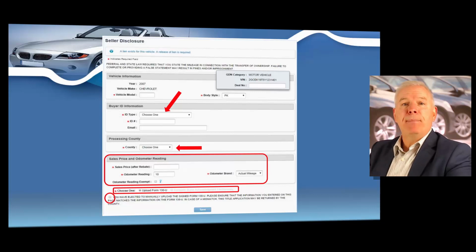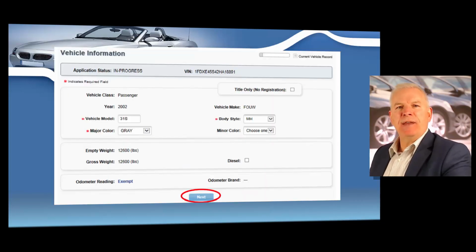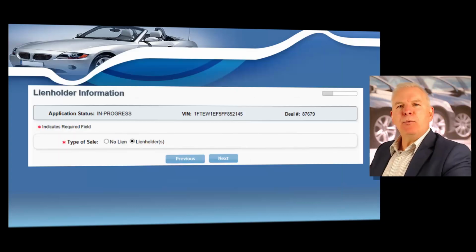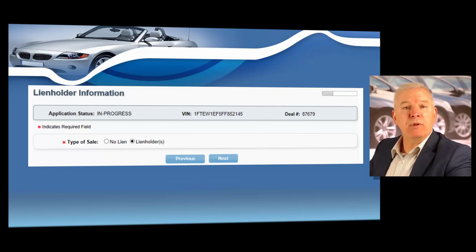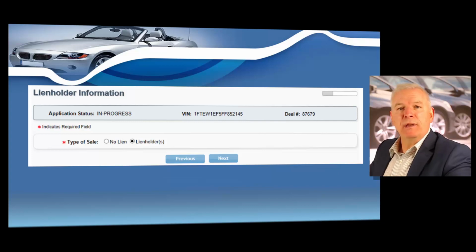So you're going to click the blue Save button. The title application status is marked as in progress. So you'll select Next to complete the remainder of the title application. If you're recording a lien on this vehicle, you will need to enter your lien information here. If you're a buy here, pay here dealer, or you're using a finance company, some finance companies require the dealer to record the lien. So if you're recording a lien on the vehicle, check the lien holders box to record a lien. If you are not recording a lien, be sure to check no lien.